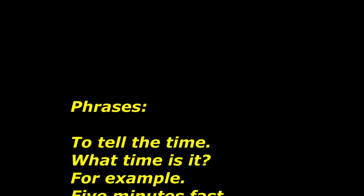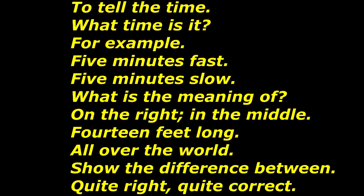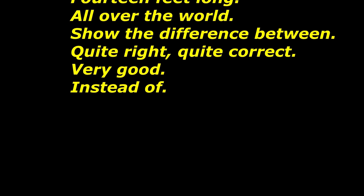Phrases. To tell the time. What time is it? For example, 5 minutes fast, 5 minutes slow. What is the meaning of on the right, in the middle? 14 feet long, all over the world. Show the difference between quite right, quite correct, very good, instead of.